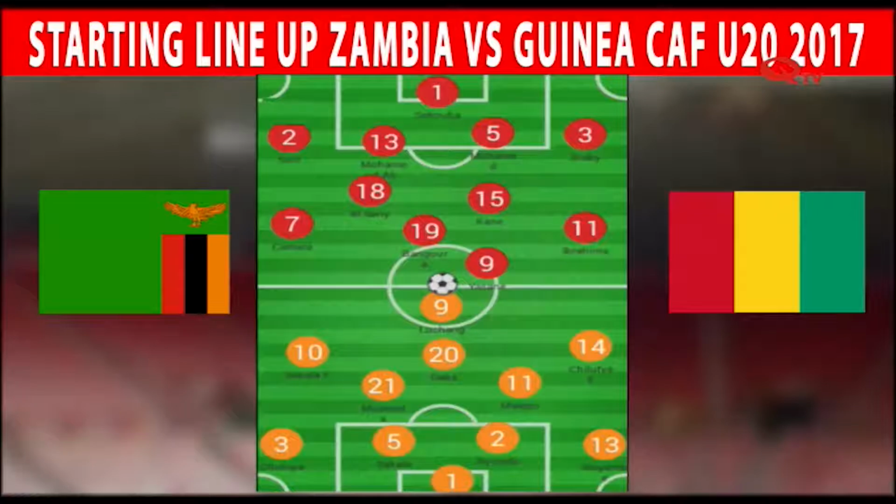So let's get into the tactical details, shall we? The devil is in the details. So it was Zambia versus Guinea. Let's have a look at the two selections made by Manju Diallo and Beston Chambeshi. Now, gentlemen, first off, Guinea went 4-2-3-1. Zambia went for a variation. It looked like 4-4-2 on paper, but in practice it was 4-2-3-1 as well.